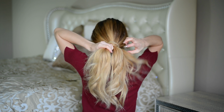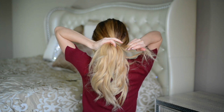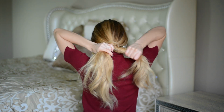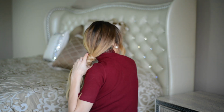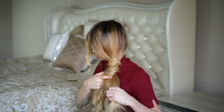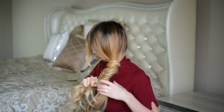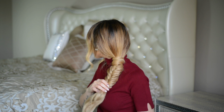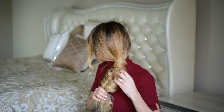Next, I'm simply separating the ponytail into two sections and I'm braiding a regular fishtail braid. So I'm going to loosely braid a fishtail braid until I get to about halfway down the strands of hair that I'm working with, and then I'm going to pull apart the braid with my fingers and then tie the braid in the middle of the ponytail with a small hair elastic.